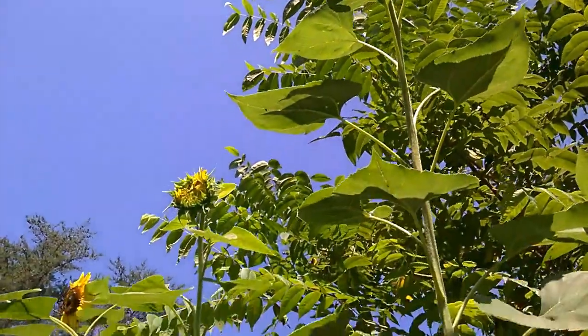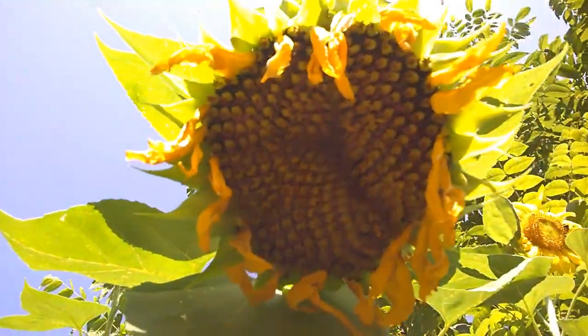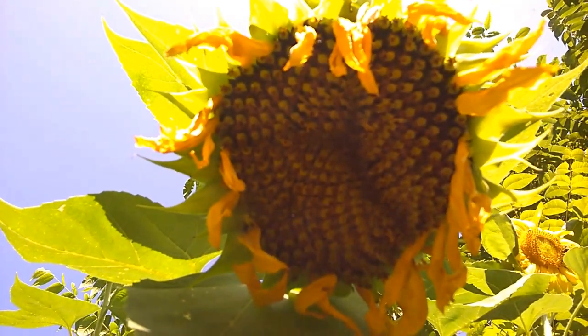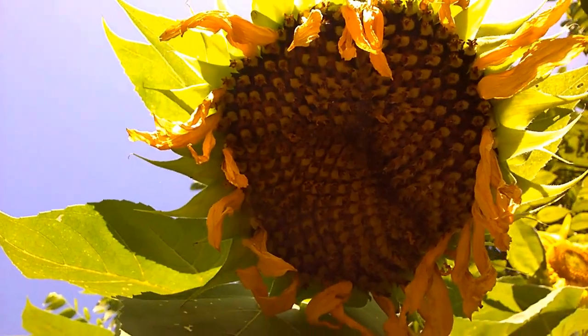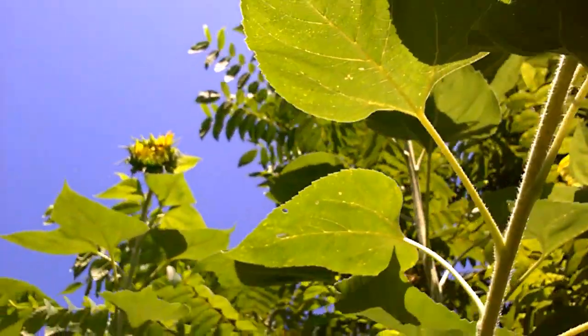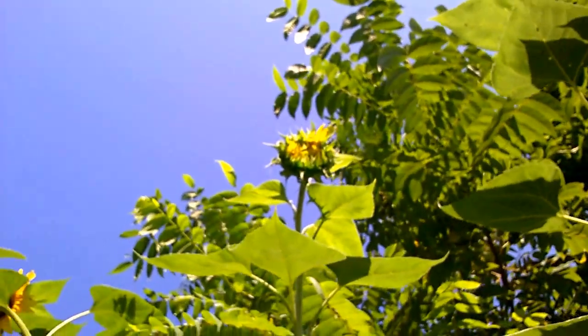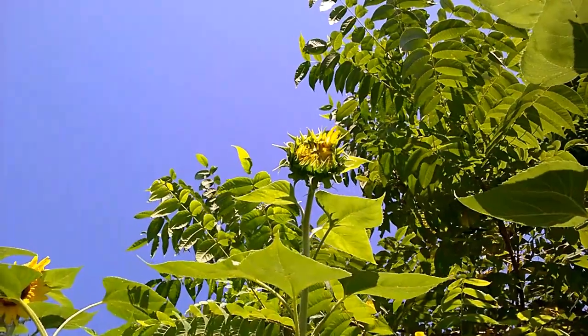And then we come down here. And we've got one that's blossomed. The bees pollinated, and now she's forming her sunflower seeds. Hope you can see this way up there. We got another one budding.